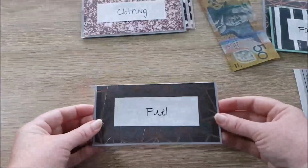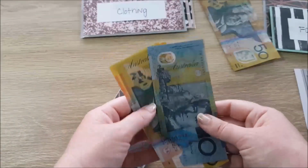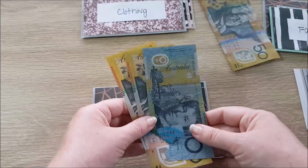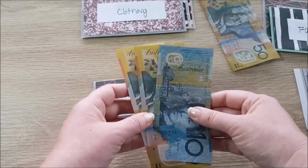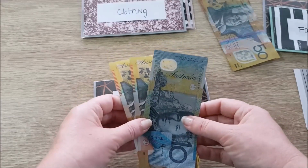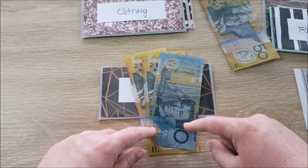All right, next up is fuel, and we actually did not spend very much of our fuel allocation at all. So I still have $110 left in our fuel envelope. We didn't really go anywhere in November. So I'm going to do the same thing again. I could put this into savings and then reallocate a new $150. Or what I could do is just bump this back up to $150.